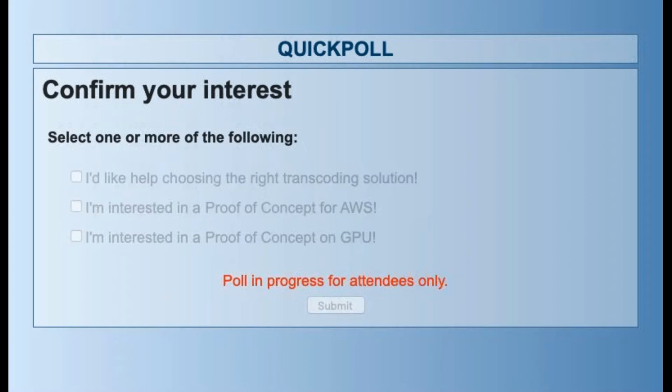While you're filling in your request, Lance will ask questions, or do you want to talk about this poll question that you put up? Yeah, thanks, Prasanna. Hopefully you are seeing the little poll question that's up on your screen right now. As Prasanna mentioned, it confirms your interest in either some help choosing the right solution, or perhaps one of the proof of concept programs, like for the AWS or the GPU. So make your selections there. We'll close that poll here in just a minute.